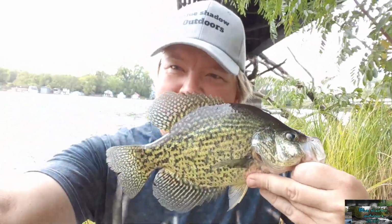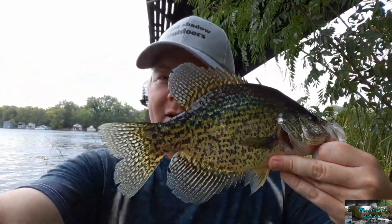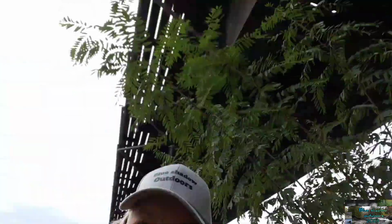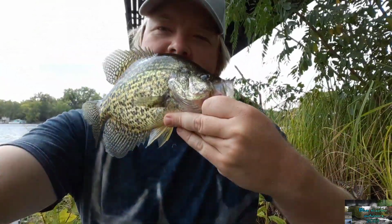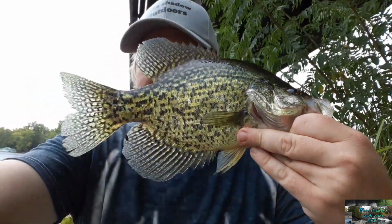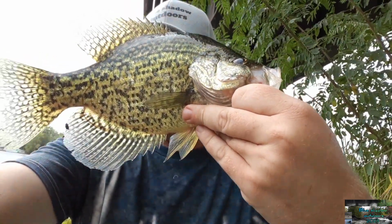Alright, look at where we are. Nice crappies. Just running around looking for a bite. We might have found one under this old train bridge on the backwaters of the Mississippi. Nice crappie right here. Catching bluegills, perch. This is a panfish day. Looking for them panfish, and there we go. Really nice crappie. Enjoy the video of us jigging for panfish with Gulp.